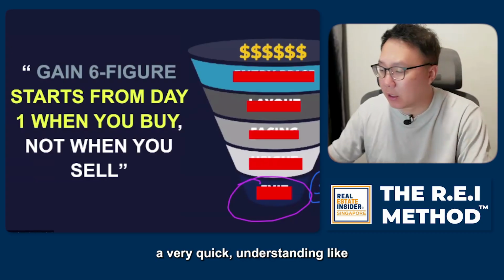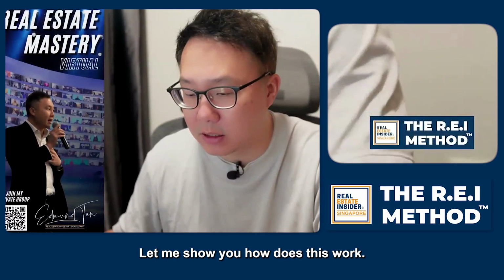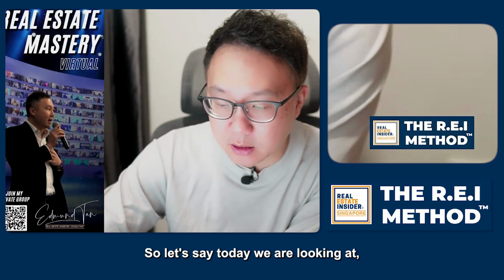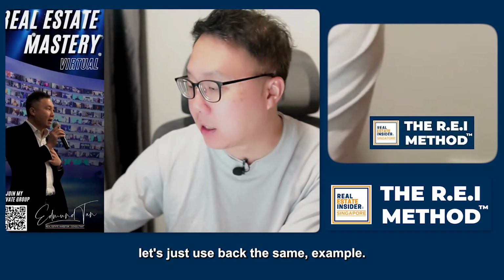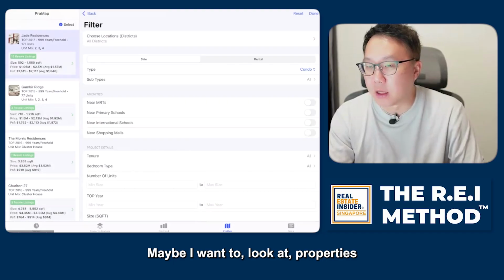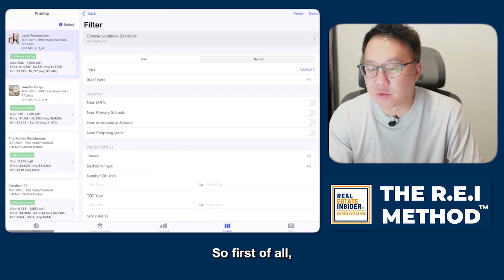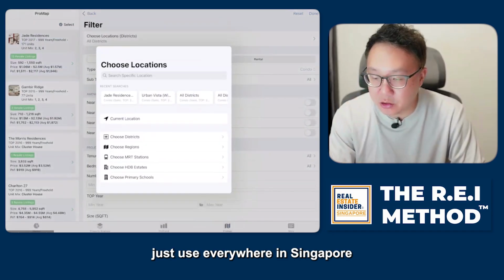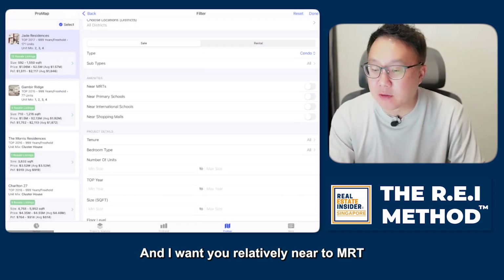So let me give you a very quick understanding of how this works. Let me show you. Let's say today we are looking at properties, and let's just use the same example. Maybe I want to look at properties that are less than 10 years old. First of all, you can choose the districts, but let's just use everywhere in Singapore to have a benchmark. And I want it relatively near to an MRT.